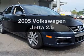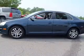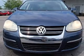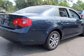Check out this 2005 Volkswagen Jetta. If you're looking for a first-rate auto, this one could be yours today. With a reliable engine connected to a smooth-shifting automatic transmission, stand out from the crowd with premium wheels. Anti-lock brakes help you bring your vehicle to a safe stop.